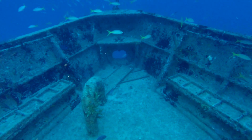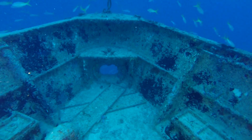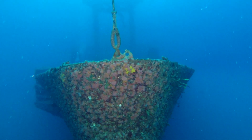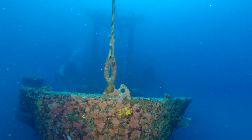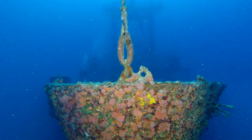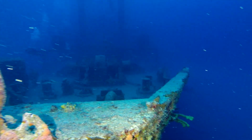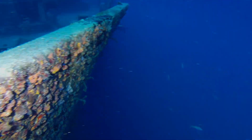But beautiful, clear water. We were very fortunate. We had calm seas, had good viz. Here's the bow, and you can see that that mooring on the bow is pretty meaty. The one thing we didn't have going for us, it was raining, so we didn't have the best ambient light, but I'm not complaining with this kind of visibility. So we're going to head back.